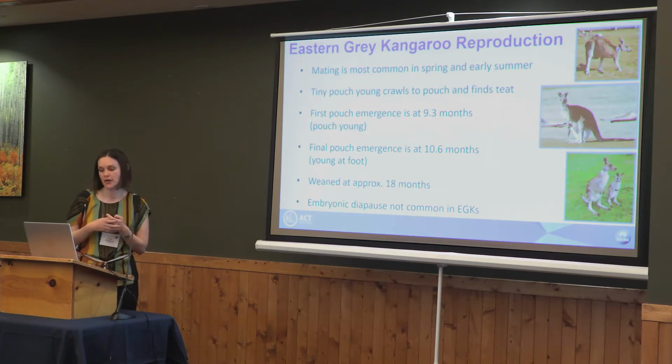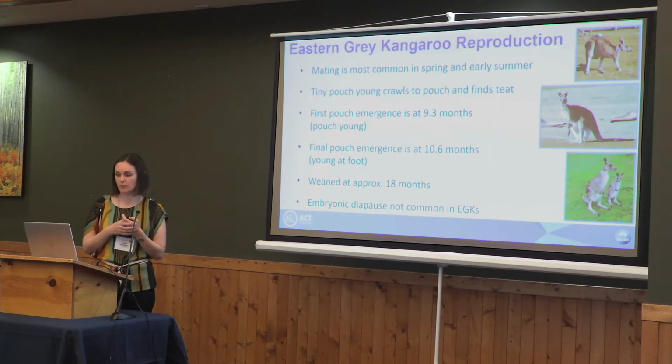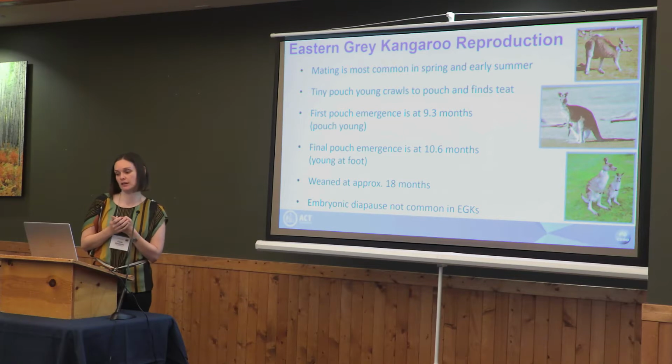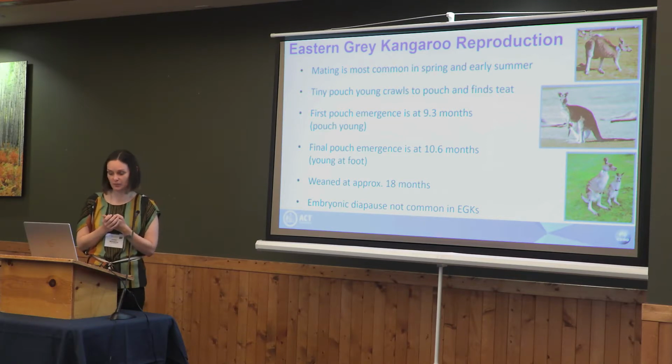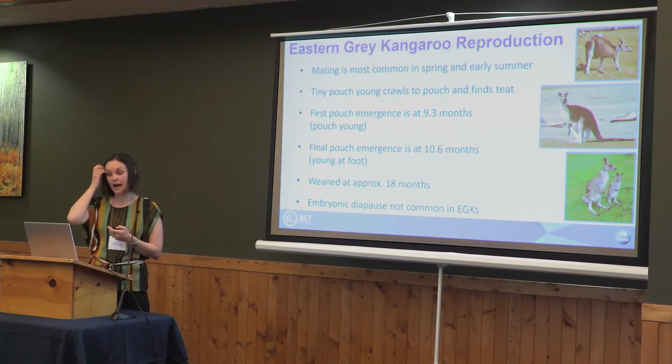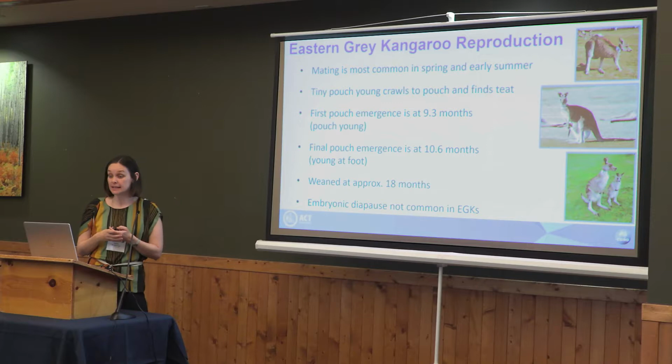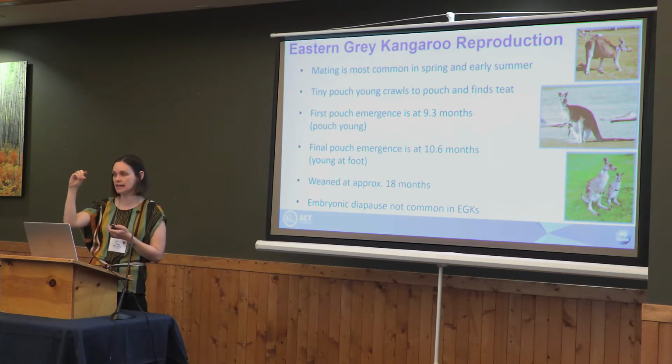Before I go too much further, I thought I'd just give you a very, very brief introduction to eastern grey kangaroo reproduction. In Australia, we have lots and lots of marsupials, so I guess I probably take this a bit for granted. I thought I better explain this a bit. Eastern grey kangaroos in our region breed seasonally, so they can breed any time of year, but mating is most common in spring and early summer.